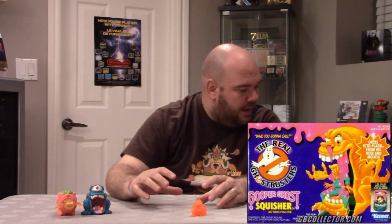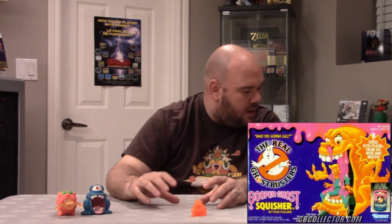And then there's this guy here. It took me a bit, but I remember where he was from. This little orange guy, and he came with a bigger monster. I'm going to add some pictures of the ones that I talk about that I don't have anymore. I looked it up, and he was a big orange monster, and I believe it was called the Gooper Ghost Squisher. He used to pour slime into the top of him, and it would come out his nose, and the Ghostbuster was supposed to sit in the mouth of the monster, and then the goop would go down on top of the Ghostbuster. So this guy came from that set.